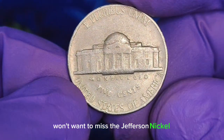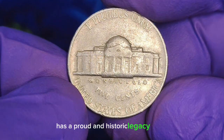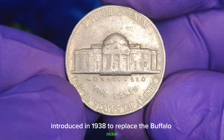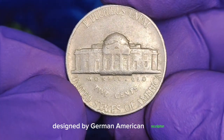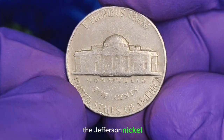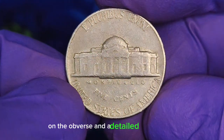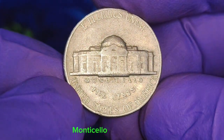The Jefferson nickel series has a proud and historic legacy in U.S. coinage. Introduced in 1938 to replace the Buffalo nickel, designed by German-American sculptor Felix Schlag, the Jefferson nickel prominently features the profile of Thomas Jefferson on the obverse and a detailed image of his famous estate, Monticello, on the reverse.